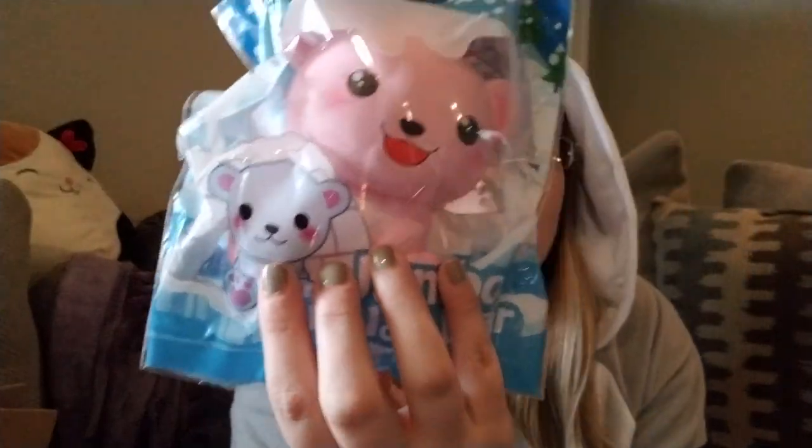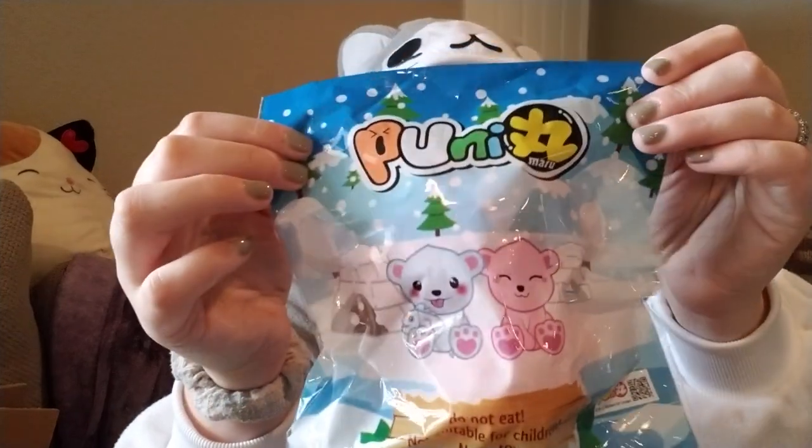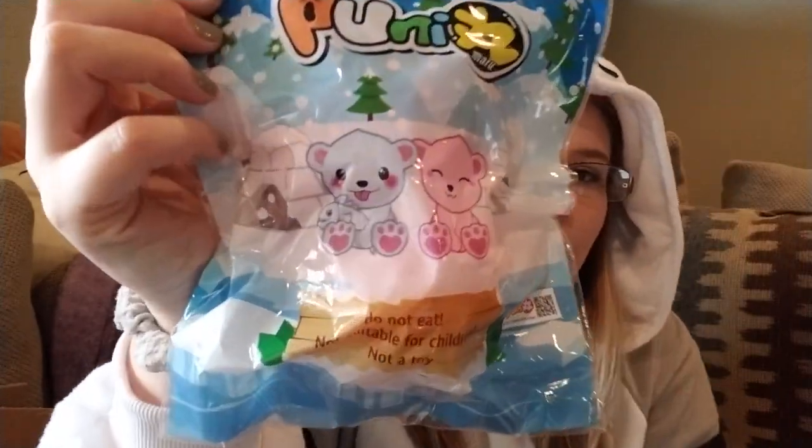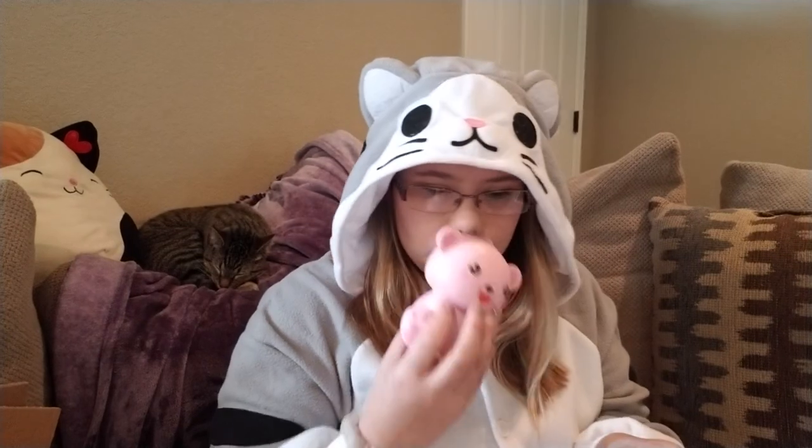Okay. Ooh. I think I know what I'm smelling, and I think it's these, and I don't want to spoil it, so I'll tell you in a minute. But I'm smelling a really strong smell. Something smells really good. Ooh, look at this one. This is a Kunimaru. This is a jumbo polar bear. Aw, Kunimaru. Look at him hanging out, being all cute. Aw, I like it. I don't really have very many Kunimaru squishies. I love Kibru, Cutie Creative, but I don't have very many Kunimaru.